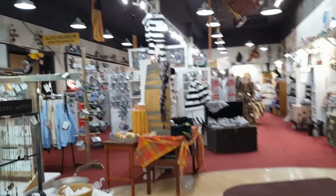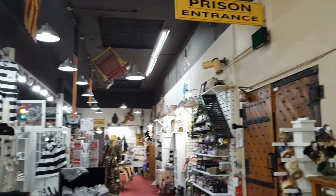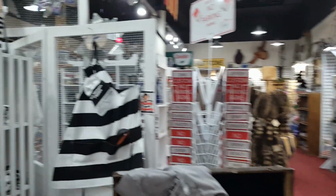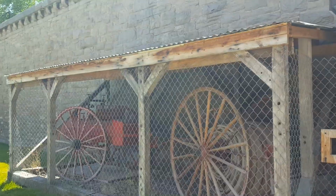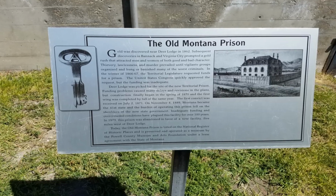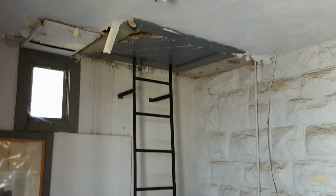So this is the town of Deer Lodge, and we came into this is the prison museum, auto museum. Really nice little stop. Okay, this is the prison museum. Okay, this is the guard tower. The original guard tower.